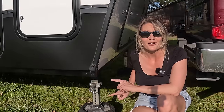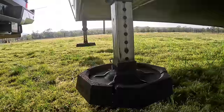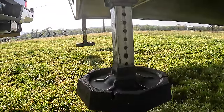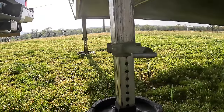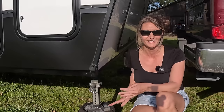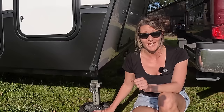We are loving our snap pads. We've had them on dirt, mud, grass, gravel, concrete, everything. It's not necessarily a replacement for blocks, but so far we haven't had to add anything to it. They've just helped with the surface area, and they look cleaner than the blocks. So far, so good on these. We're pretty happy with them.